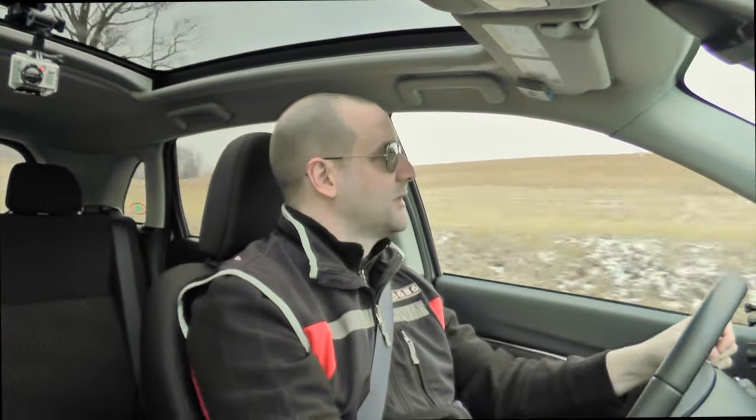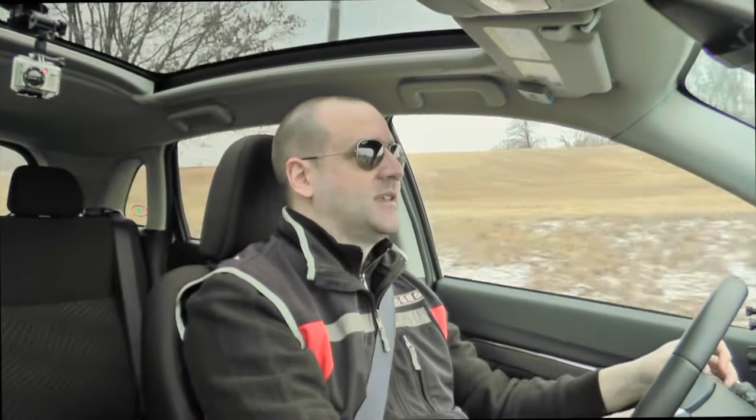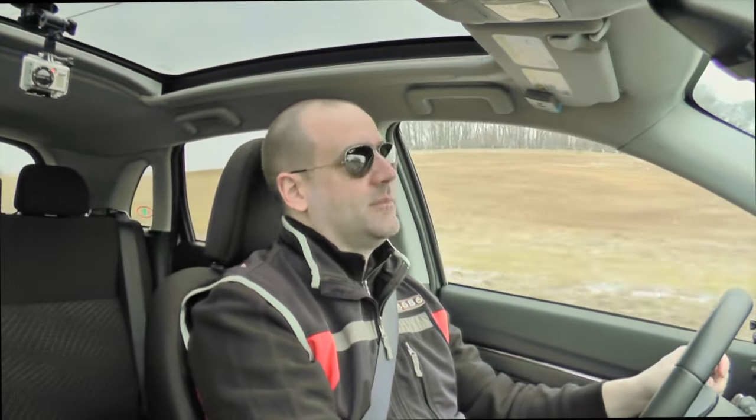So, pretty rough take on the Outlander Sport. It's a car that, in all honesty, you'd kind of like to like as somebody who reviews cars, because it would really be a shame to see Mitsubishi go the way of, say, Suzuki in the United States, but it's really a pretty disappointing ride when you really get down to it, and a somewhat pricey one at that.